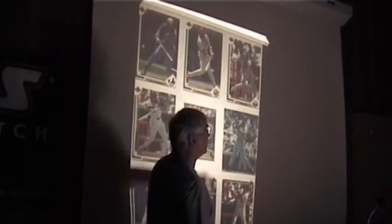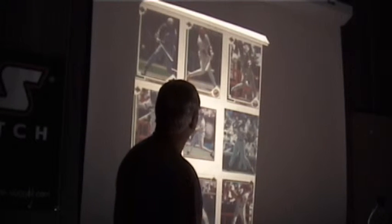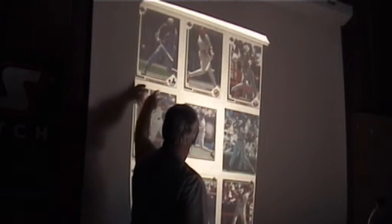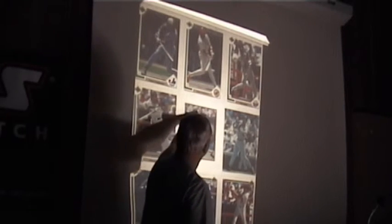Pedro Guerrero is a pretty good power hitter. Again, a good balance. Okay, a little bit of difference, but you're seeing them all balanced.